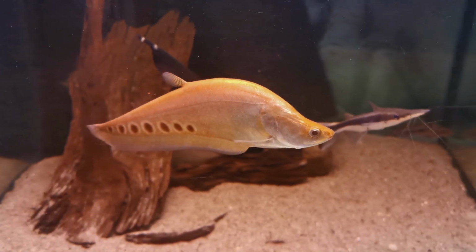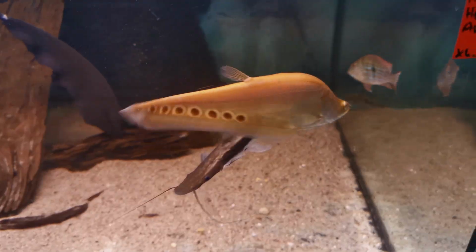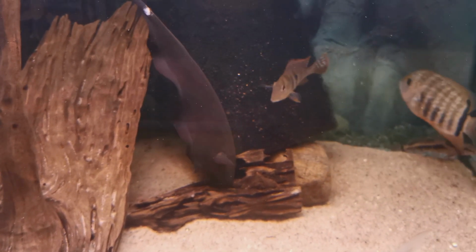There's also a pretty nice knife fish here. And there's a quite big black ghost knife fish as well.